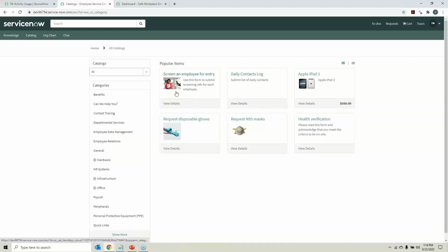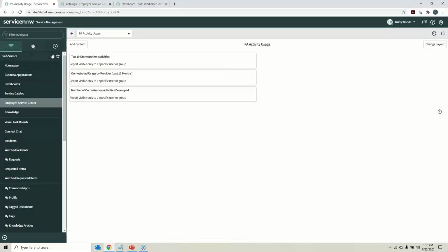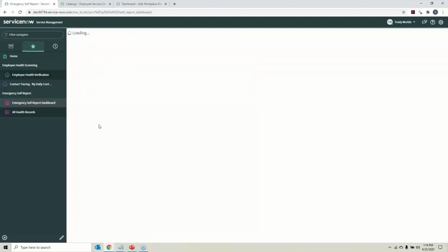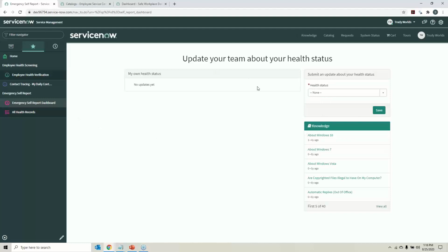Now, she should have also been doing voluntary health check-ins. She can get to those through the self-report dashboard. These voluntary health check-ins will allow her to update her team about her health status. And so for today, she's returning to work. Now, she would have gotten these reminders for her daily log and for her daily health check-ins from the system.